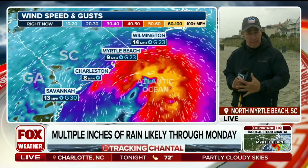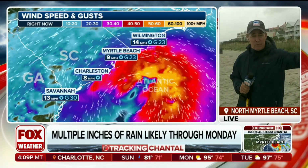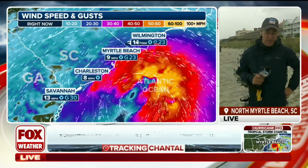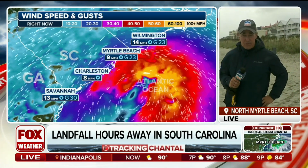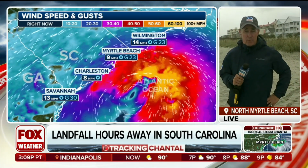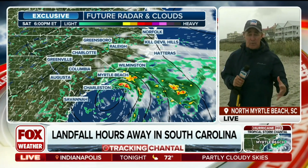the bulk of the rain will probably be gone through here up into North Carolina, then heading off to the north and west. And by this time tomorrow, what's left of Chantal, depression or just a remnant low, will be up over the Raleigh-Durham area. That's the expectation right now, or at least as far as the rainfall goes, Jane.